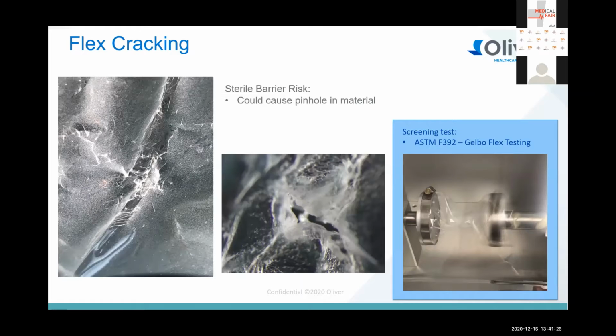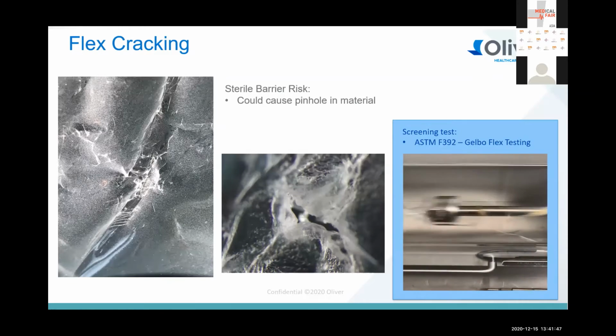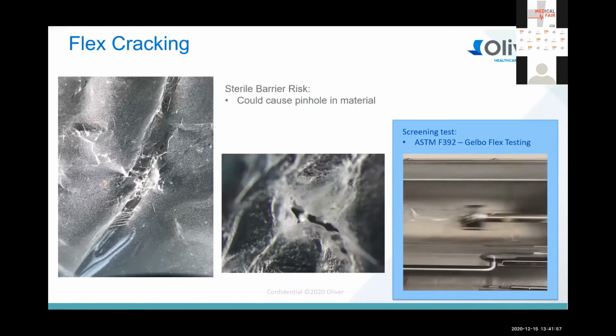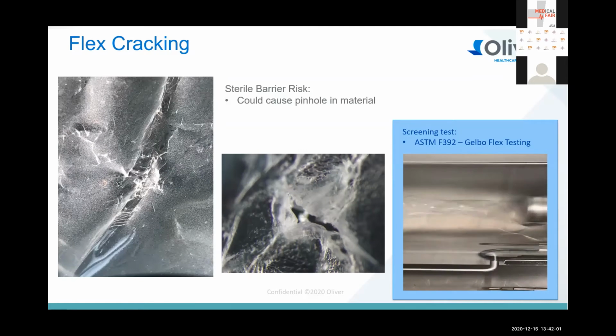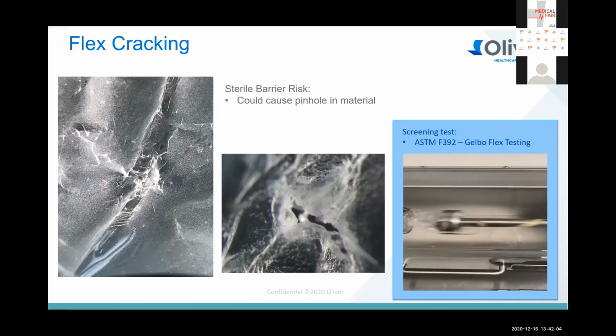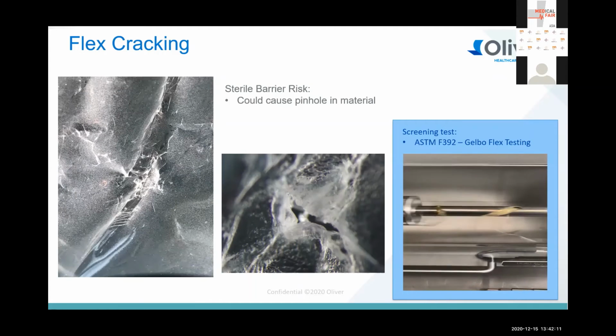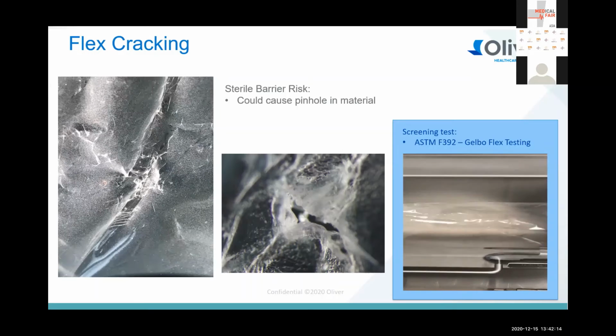Oliver designs and tests all their films for flex cracking. We'll show a small video of a flex crack conditioning test. This test is performed as per ASTM F392, which describes the conditioning for flexible barrier materials for flex durability. So as you can see, this film is being conditioned for flex cracking. The standard tests for about 2,700 cycles for an hour. After the conditioning is done, the film is tested for pinholes using a dye penetration test. This is a conditioning method. All Oliver films go through this type of testing and conditioning, and we rate our film for flex cracking on our technical data sheets.